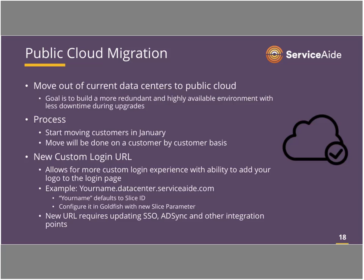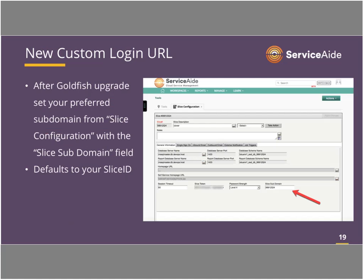The new custom login page and URL will roll out as a feature in the Goldfish release in January, essentially a new attribute on the slice configuration screen. So if you go to your slice configuration screen after Goldfish is out, there'll be one new attribute called the slice subdomain field. You can see the field here on your slice configuration screen. The field will default to your slice ID.